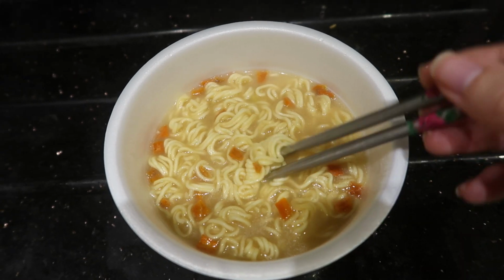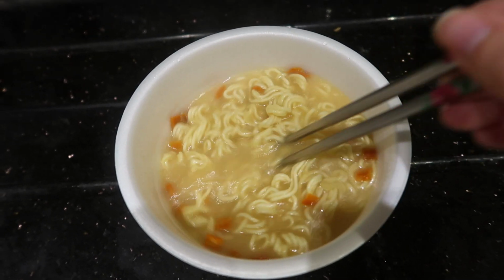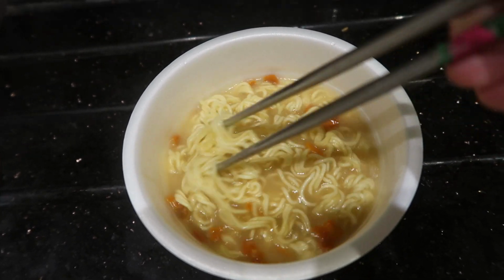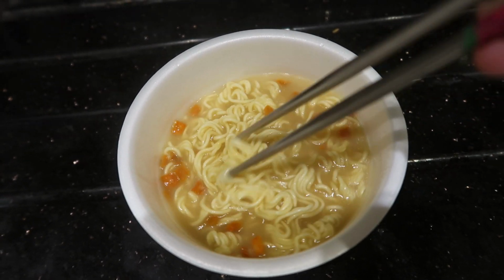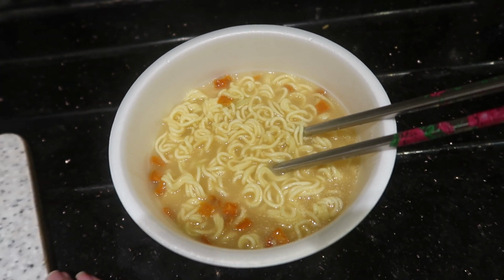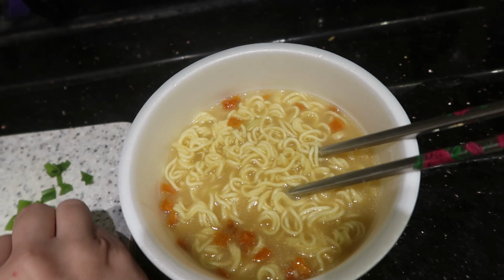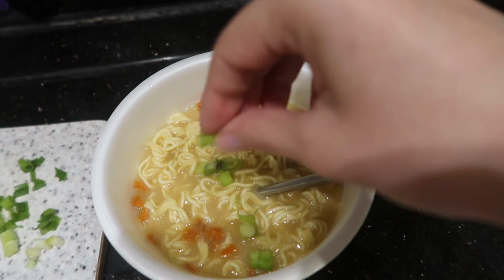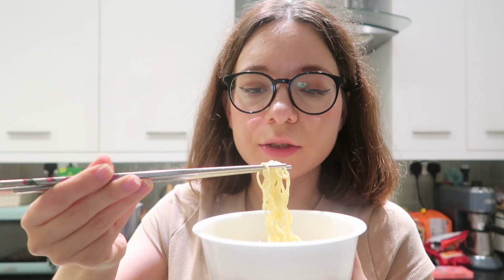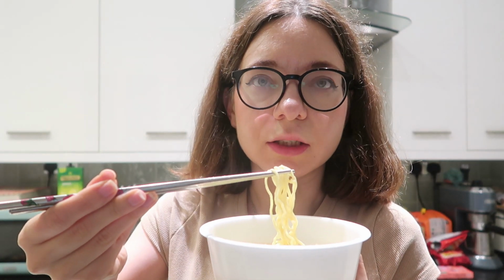So this is how my ramen looks. I'm more curious about the broth, if I'm being honest, because it smells really nice. And these were not the cheapest instant ramen, if I'm being honest. I think it was about £2. So I'm gonna add some green onions because I'm a sucker for green onion, and I add green onion into basically everything. Cheers. This smells really nice.